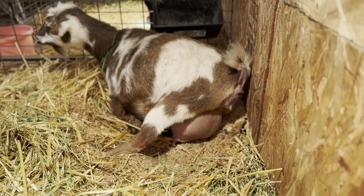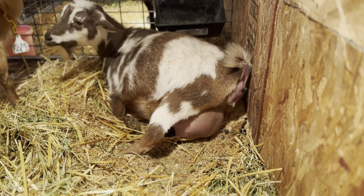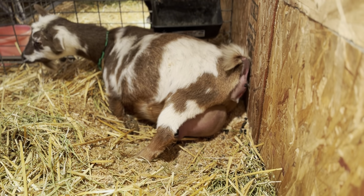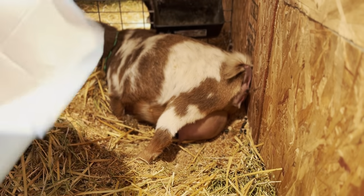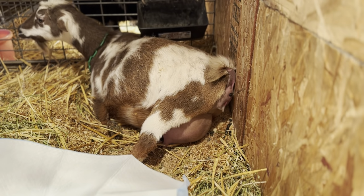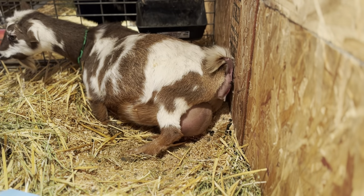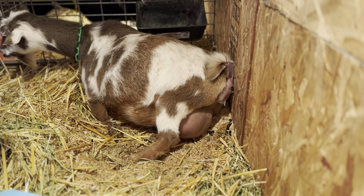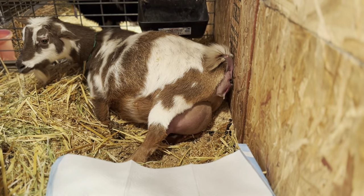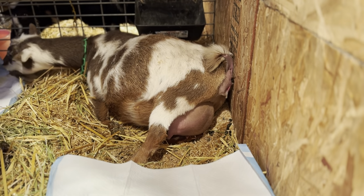Good girl, Mama. I'm gonna move my towels closer. Oh, we need to get out. Mama's having babies. You out. Go away. You come on. Sorry, I'm just making sure that you can see. Nothing up there yet, sweetheart.